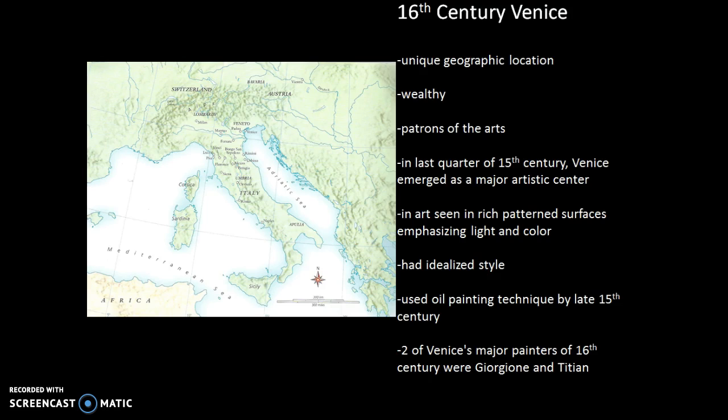In the last fourth of the 15th century, Venice emerged as a major artistic center. They had a strong Byzantine heritage, of course, based on their location. Here's Venice right here. And in art, we see a rich patterning of surfaces emphasized by light and color. And that rich patterning is really influenced by that Byzantine heritage. They also had an idealized style.